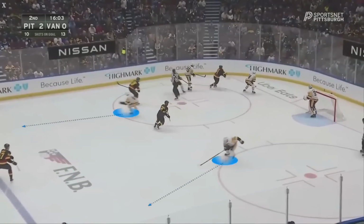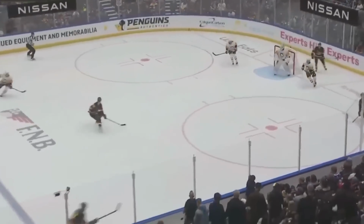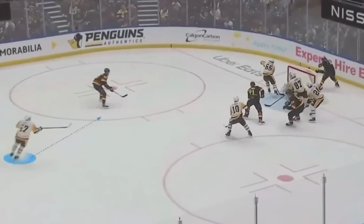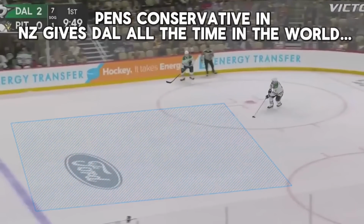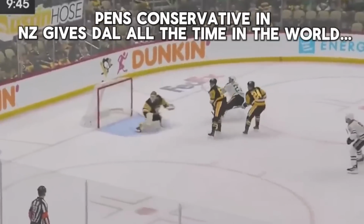Now, whenever a stretch play fails, they can't recover fast enough defensively. Because of that, Pittsburgh is in an uncomfortable position of having to either A, dial back on their stretch plays, or B, play more conservative when they lose the puck. Doing either is going to affect your shot differential and expected goals because you're naturally putting less pressure on your opponents and giving them more time and space.